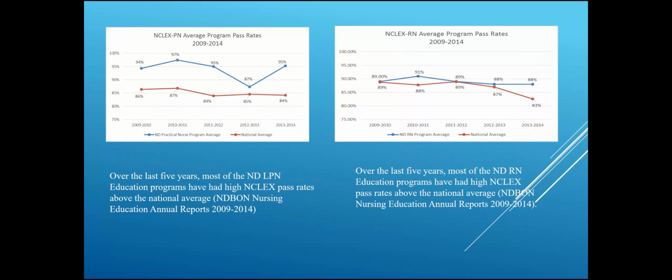As far as the pass rates for the board exam, all of our programs, our LPN and RN programs, are above the national average over all of the years. You'll see the red line is the national average and the blue line is ours. So by and large, all of our programs certainly have an excellent pass rate.